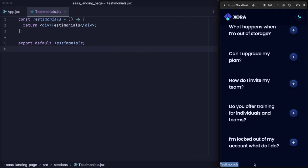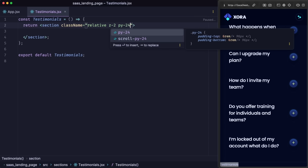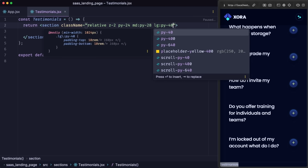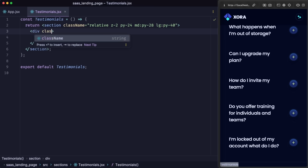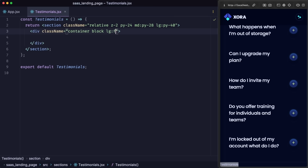The testimonials section will be quite similar to the FAQs. We're going to wrap it in a section, and it'll have a class name equal to relative, a z-index of 2, padding y of 24 to divide it a bit from top and bottom, on medium devices, padding y of 28, and on large devices, a larger padding y of 40. Within that section, we can have a div, which will act as a container. So let's give it a container class name with a block display, and on large devices, it'll be flex.